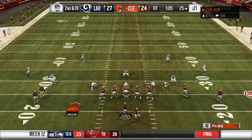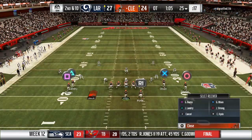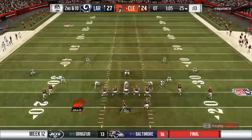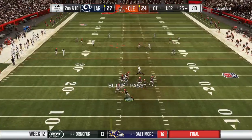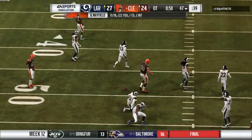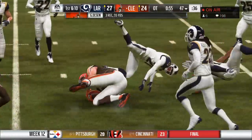All right, here we go. Green, 39. Green, 39. Detroit, Detroit. On 2nd down, Mayfield again. Wide open receiver, complete. A good pickup there at 22. And there's a completion to the tight end.